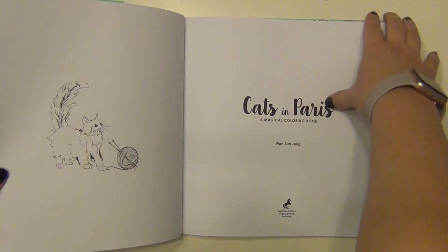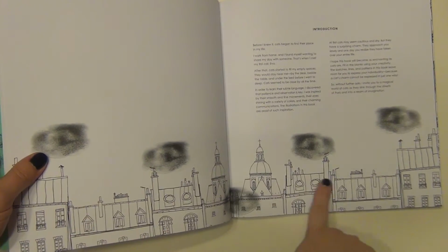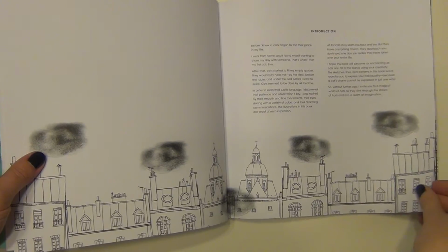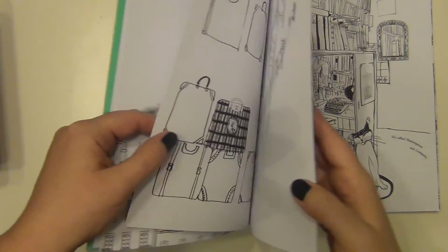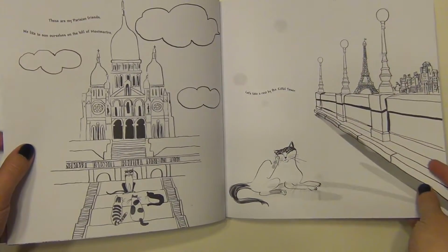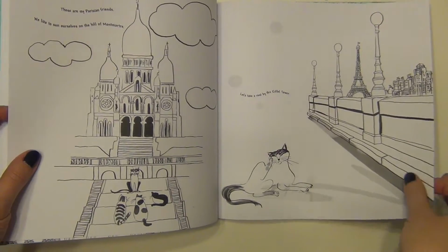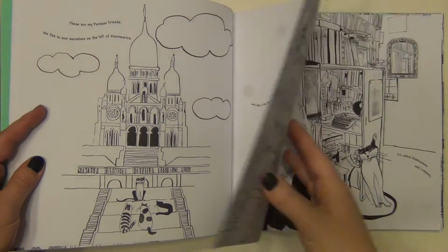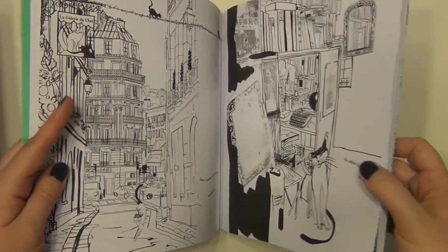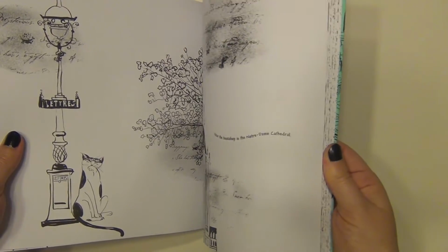But definitely here towards the beginning, this is like a Paris landscape right here. And let's see, this is a cat with some suitcases. And here, there's the Eiffel Tower. So definitely towards the beginning is more like the actual Paris landscape, things like this, views from actual Paris. And then towards the end, you start getting into all of the other stuff.